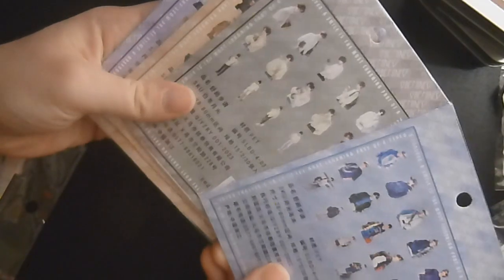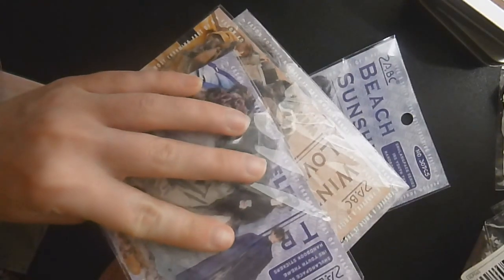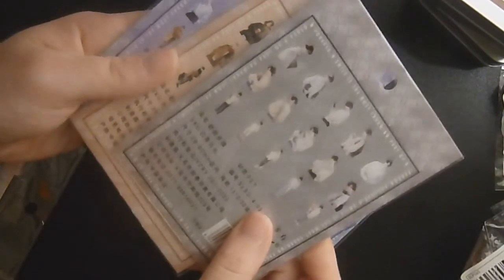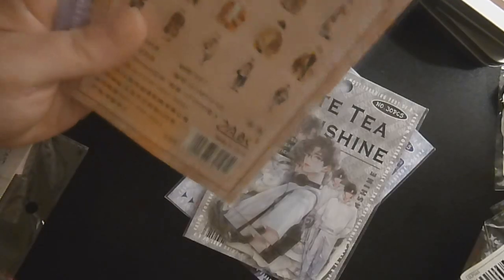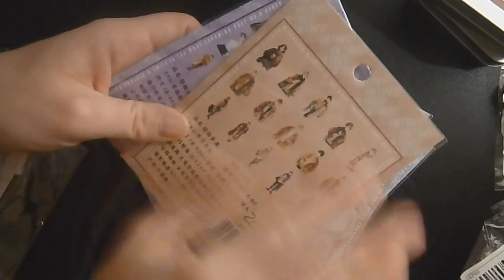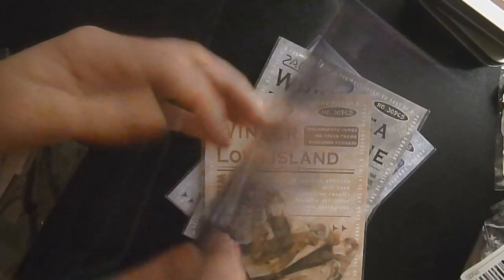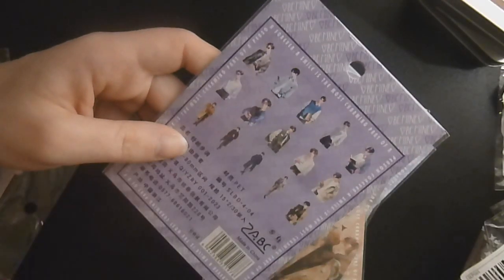I got another set of guys. I've had quite a few of these in the past. I don't know if there's a name for the whole collection, but this is Beach Sunshine, and these are just sports guys. They're really cool. Then we have guys in white. This is called White Tea Moonshine. These are Winter Love Island. Guys in big coats with long scarves. Very nice. And then we have Free Traveler, I think it's called. And these are like officey guys. You get some full body ones that are really nice as well.